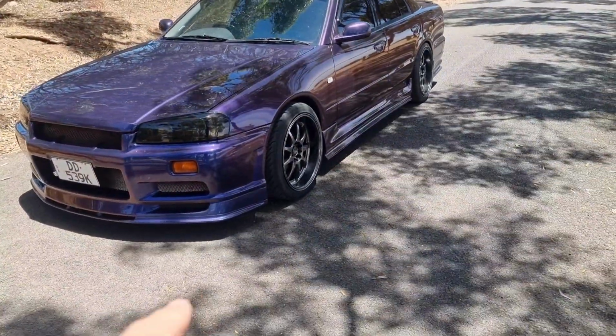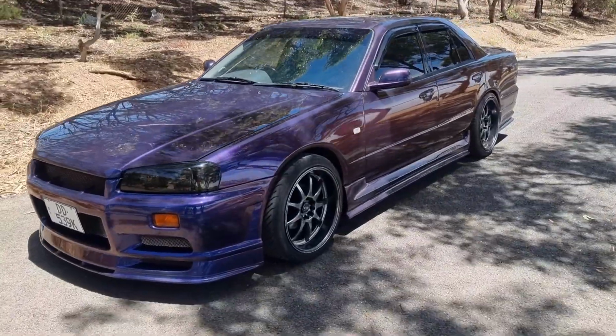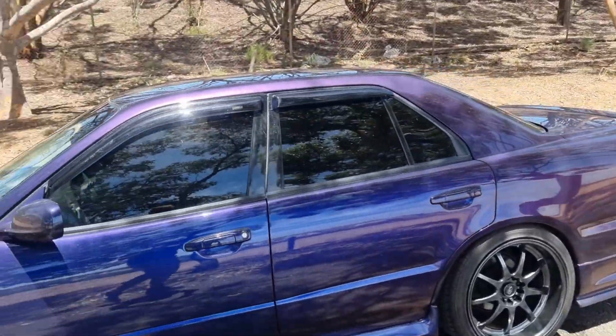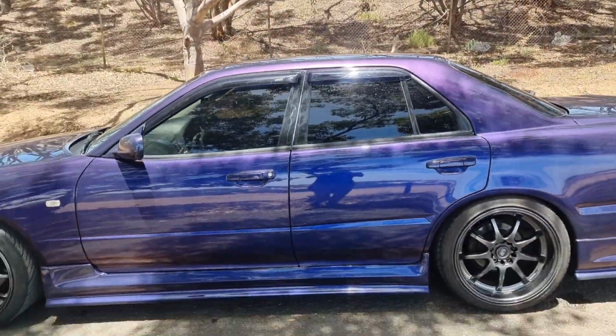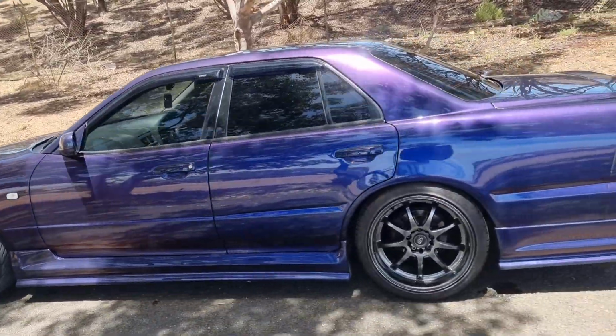So it's a JSAI Aero body kit. Tinted windows, there's that blue. So there's that blue flip. I'll have to park it somewhere else to get the bronze.